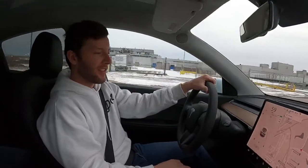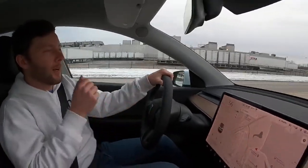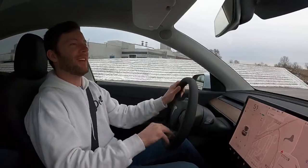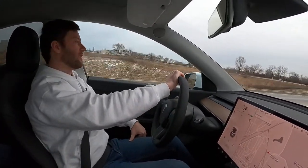We do still seem to have pretty full acceleration, even here at 64% battery. I did shoot the very first review on this car at like 20% battery, and you can definitely feel some power degradation, but up at 64, it's fine.